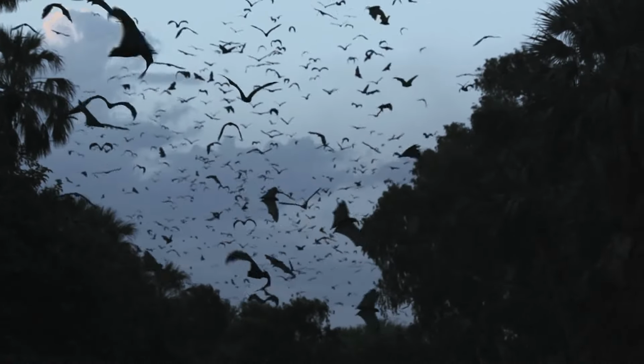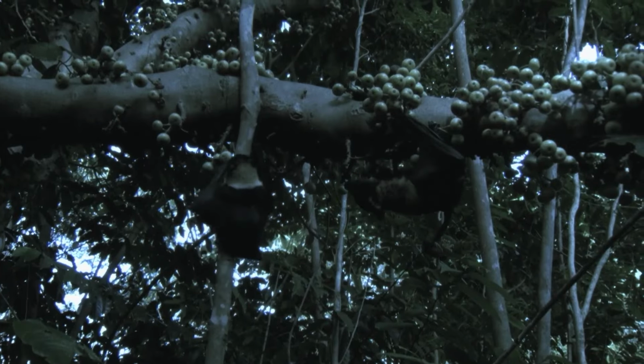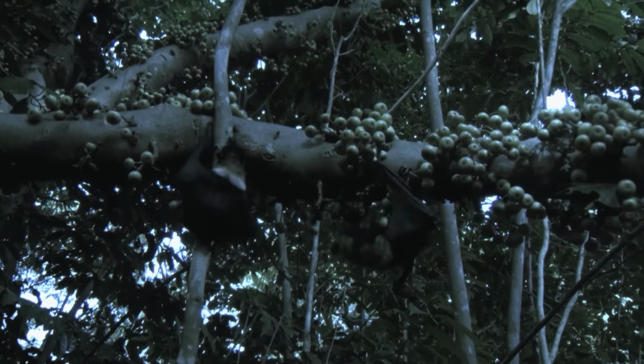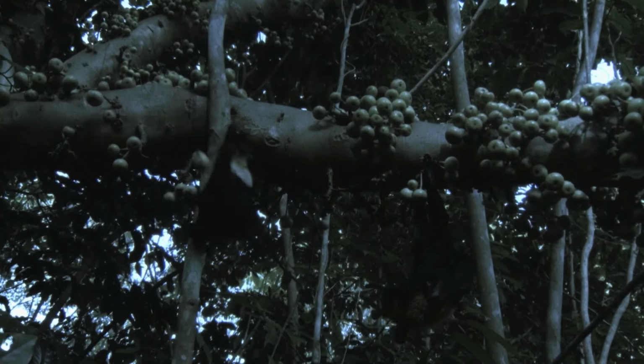The Air Force has reached its designated target. The bats will spend all night eating. The bats crush the fruit with their blunt teeth and suck the juice and soft pulp. As they chew, they spit out the seeds and in the process plant new trees.